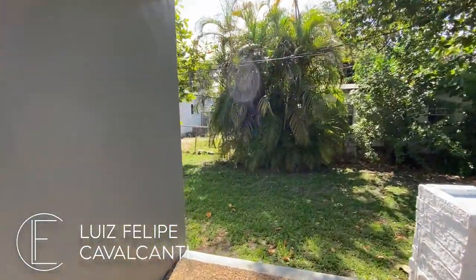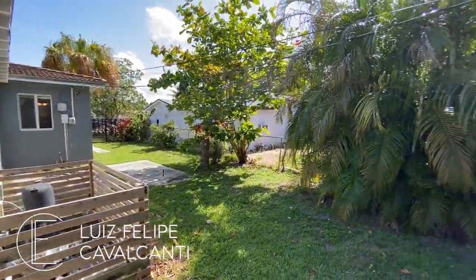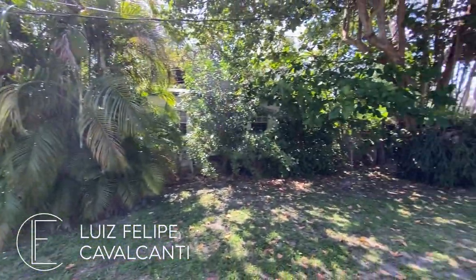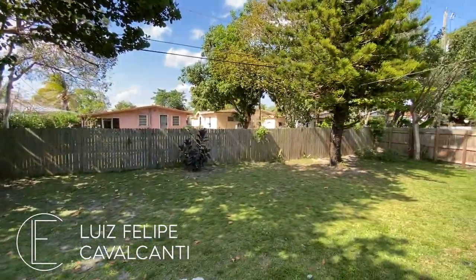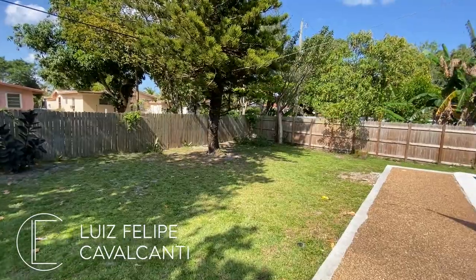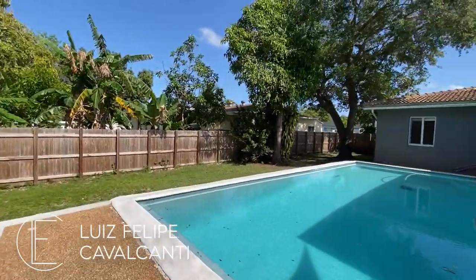This home is pet friendly and provides added levels of security with the back and side yards being completely fenced in and private. Additional security features include smart locks, video doorbell, exterior cameras, and motion sensitive exterior lighting.